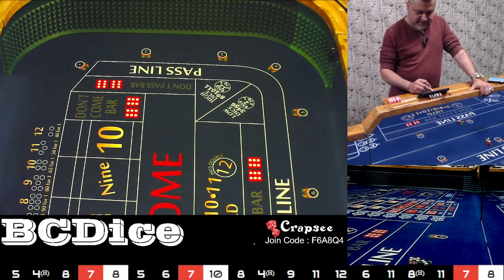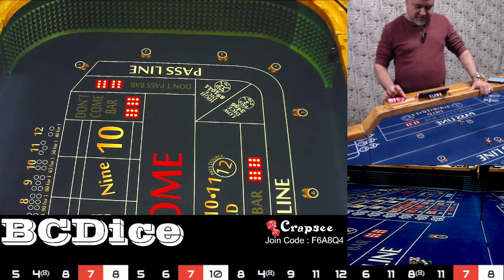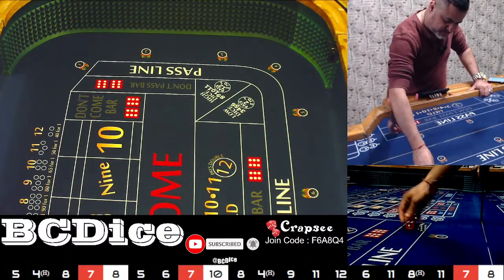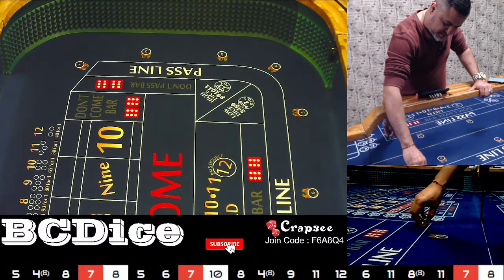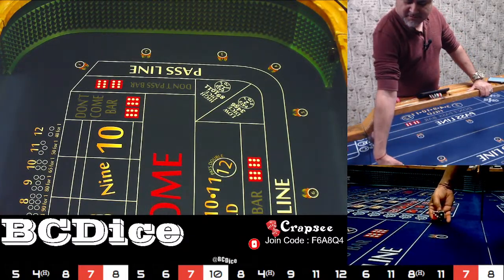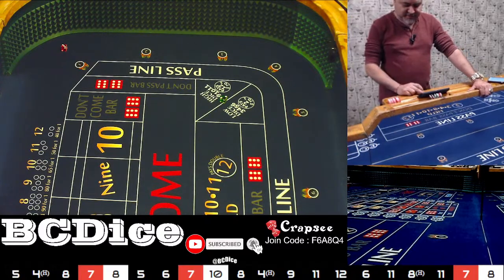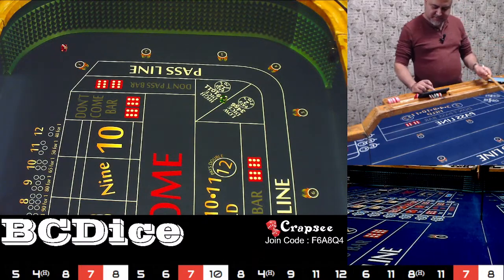Okay, let's get in here. And try to go a little bit aggressive on the come outs. Or actually, after I place my point. Try to see if we can make up for that. Just got to be careful when you do that, because it can go either way. It puts you back at square one. Hopefully it helps us by getting us back where we started. 3-2-5. So we have a 3-2-5.